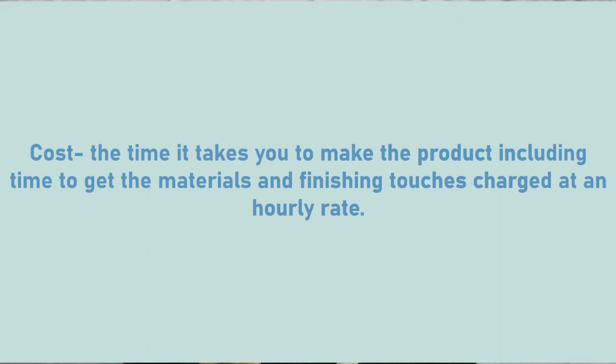So I'm just going to go through some keywords that Knititude talks about in her blog post. So number 1 is the cost. The cost is the time it takes you to make your product at an hourly rate. So it's pretty simple, and this includes things like adding the finishing touches and tags and bagging it up and all that sort of stuff.